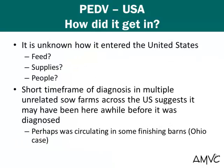It's unknown at this point how it got in. Some people are speculating feed. Some folks are going to speculate supplies, people, maybe a combination. The truth is we really don't know how it got here in the first place, and it's probably too far gone now that we're never going to be able to figure that out exactly. However, the short time frame of multiple diagnoses on sow farms across the United States, farms that are separated by thousands of miles, have nothing really in common at all, but would become positive in very short order, suggests that the virus was probably circulating in the USA for a while before it was actually identified. And when they go back and look at banked samples from other cases, they were able to identify it a month or two earlier in pigs from Ohio. So we don't really know how long it was circulating before it showed up on sow farms.